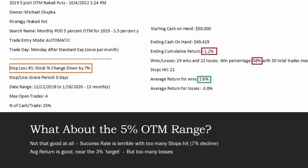Well, if that worked and it was looking for 6% out of the money or a little bit more, what about the 5% out of the money range? Again, not that good at all. More aggressive, targeting the higher return, almost make that with the average return for the winners of 2.6%, but it's only a 58% success rate, using a stop of going down 7%. Why only 7? We started 5% out of the money. We're collecting about 2%, so if we stop it at 7%, we still might be seeing a small profit. But unfortunately, it still moved against us too much, near the 3% target, but again, the 21 losses out of 50 trades negated the profits we were expecting with the more aggressive.